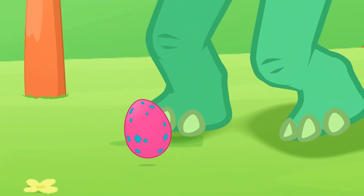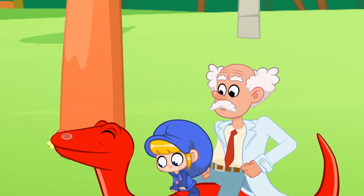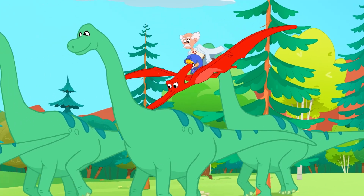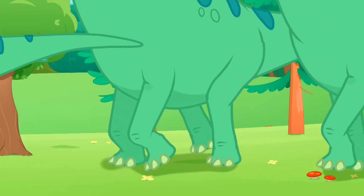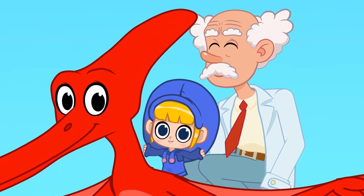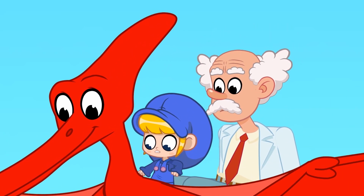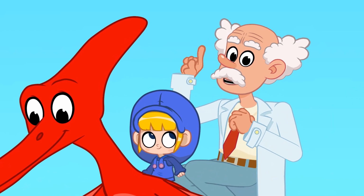Oh no! We need to save that egg, Morphle. Morph into a pteranodon. Now, we need to find the mother of this egg. Hmm. It doesn't look like an Argentinosaurus egg. No. Look. There are some Argentinosaurus eggs right there. Let's keep searching.